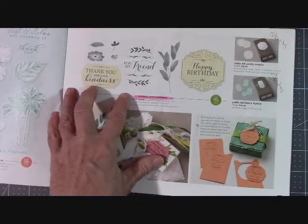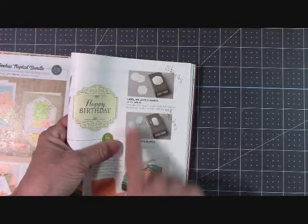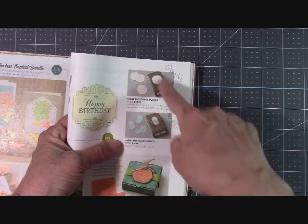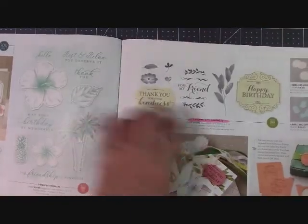Layered with Kindness, retiring. I checked this for sure last night. This punch and this punch both are staying. But this stamp set is going.